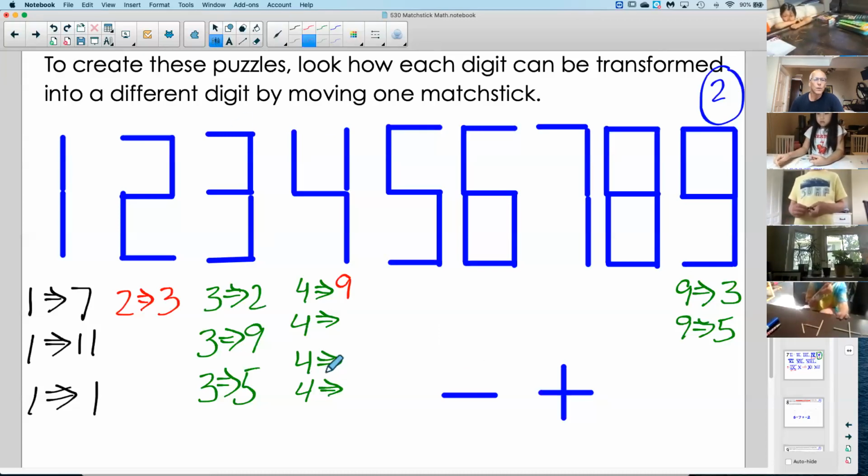Move the one on the right and the horizontal one on the bottom. Move the horizontal one on the bottom and put it on the top and make it vertical. But what number are you making? 0.